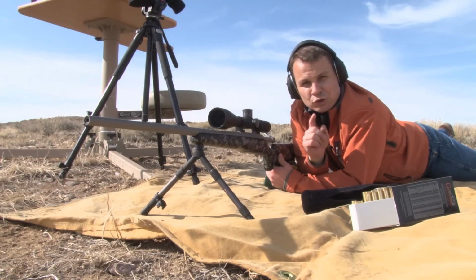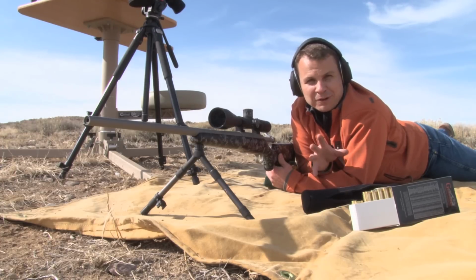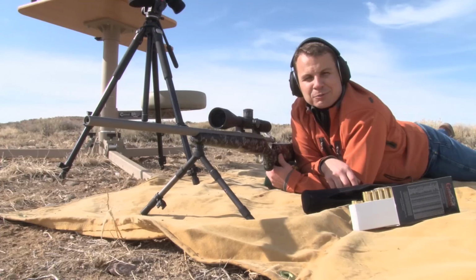Make sure that you use your rifle and test it in real field shooting situations before it's hunting time so that you don't get a surprise when you're out in the field.